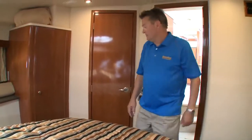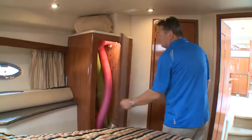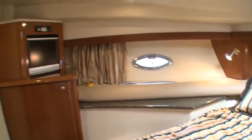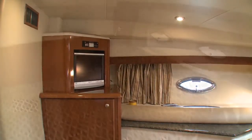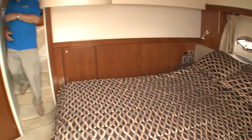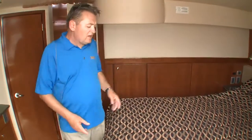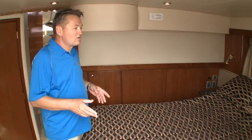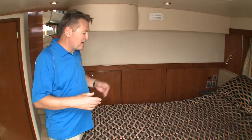The forward stateroom will make guests happy with an island queen berth, adequate storage, private access to the dayhead, and their own entertainment center. Now, in most boats, the comfort and accommodations found in the forward stateroom would be as good as it gets, but not on the 459. That's reserved for the aft cabin here for the master's suite.